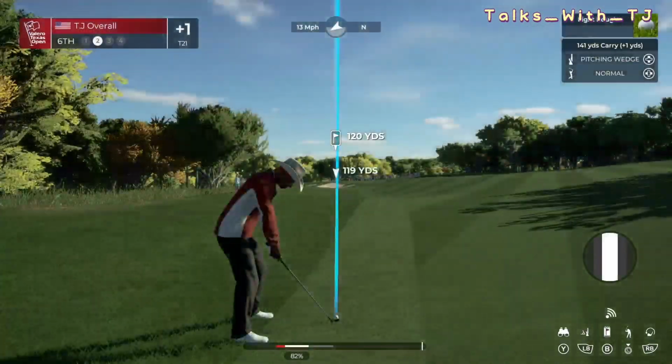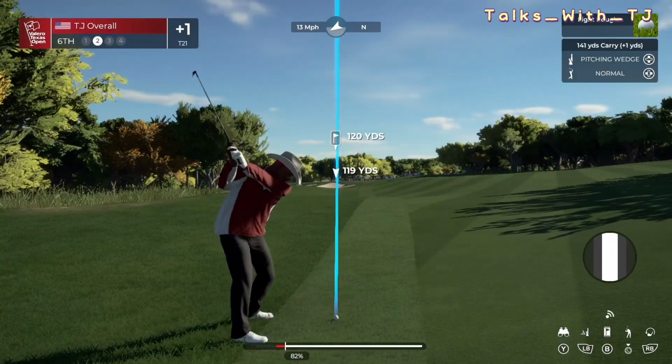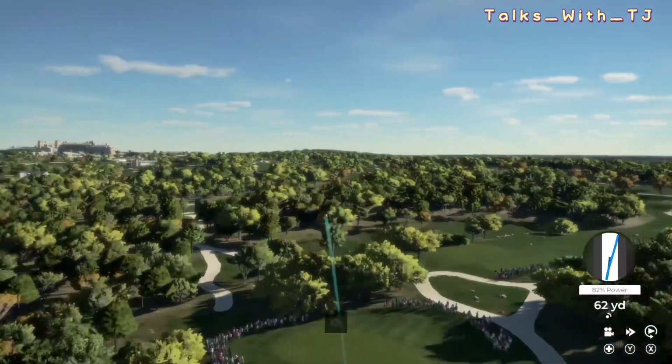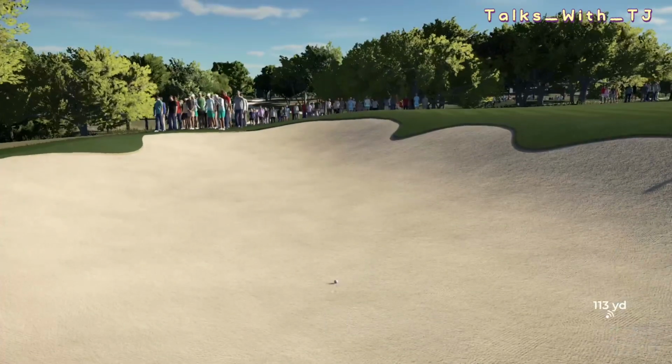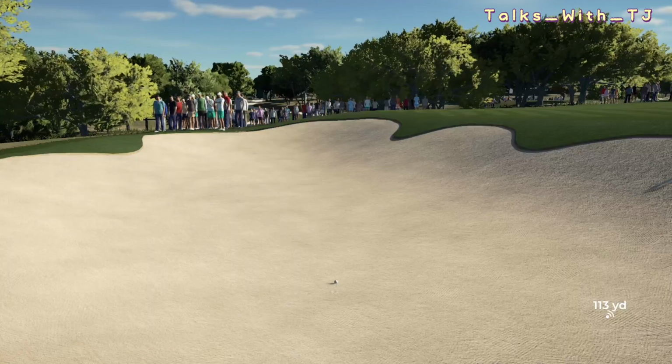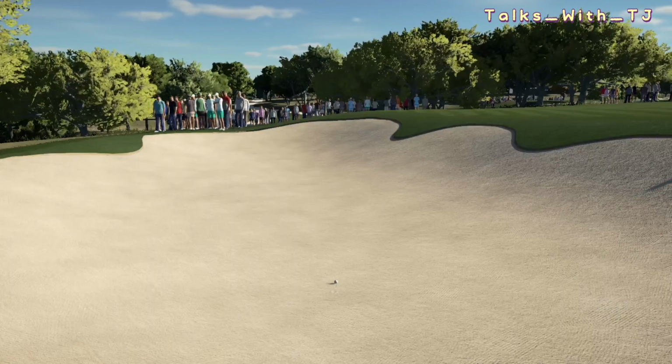That's not the shot he was hoping for. Setting up in the first cut. Looks like they're going with the pitching wedge. That's a shame. Had a chance to hit the green, but couldn't quite get there. Not easy to find the green coming out of the rough.